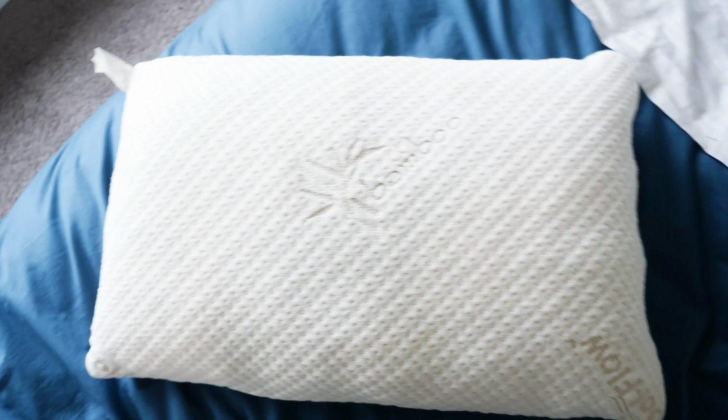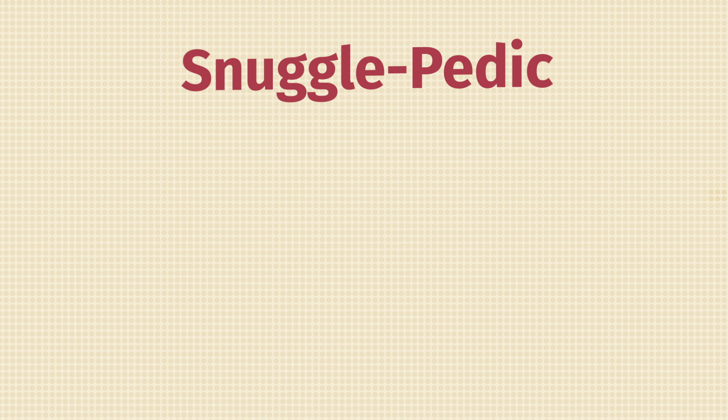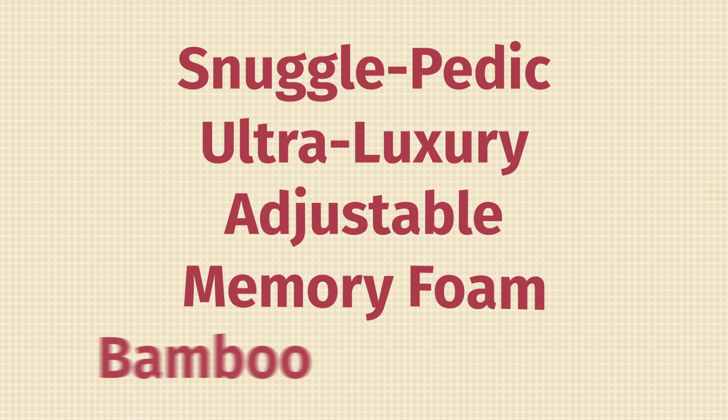So next up on my list of best pillows for stomach sleepers is the Snuggle-Pedic pillow. Now the real name here is the Snuggle-Pedic Ultra Luxury Adjustable Memory Foam Bamboo Pillow. That is a mouthful, so for all intents and purposes in this review, we're calling it the Snuggle-Pedic pillow.